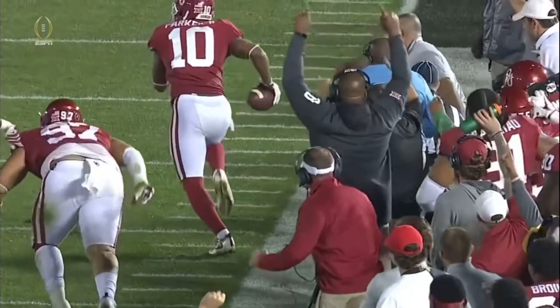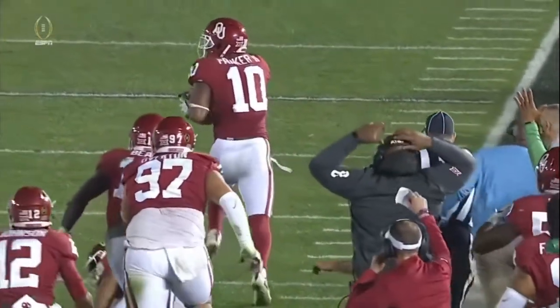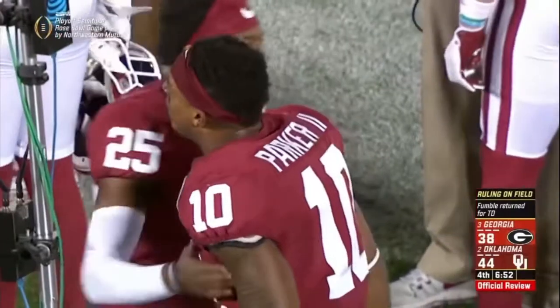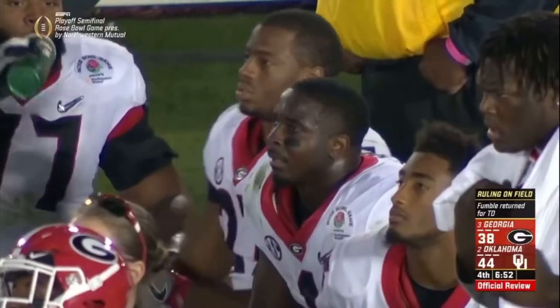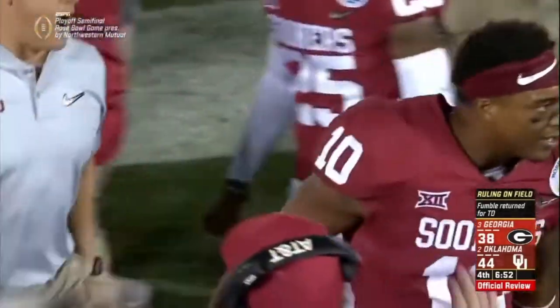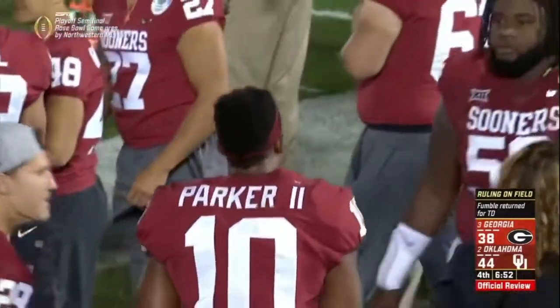A 46-yard fumble return by Stephen Parker. This is a defense that has not produced plays like that all year. But in a tie game, in a playoff semifinal, in the Rose Bowl, against a Georgia defense that has pushed him around the entire second half, Kelly and Parker combine on a monster play, and it stands.